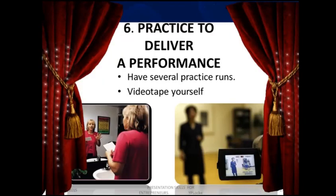I cannot stress this enough. Practice is the most important part in order to deliver a good performance. And your presentation is exactly that. It's a performance. You need to tell a compelling story. You need to be passionate about your idea, and you need to be comfortable with what you're saying. And the only way to do that is really to have several practice runs.